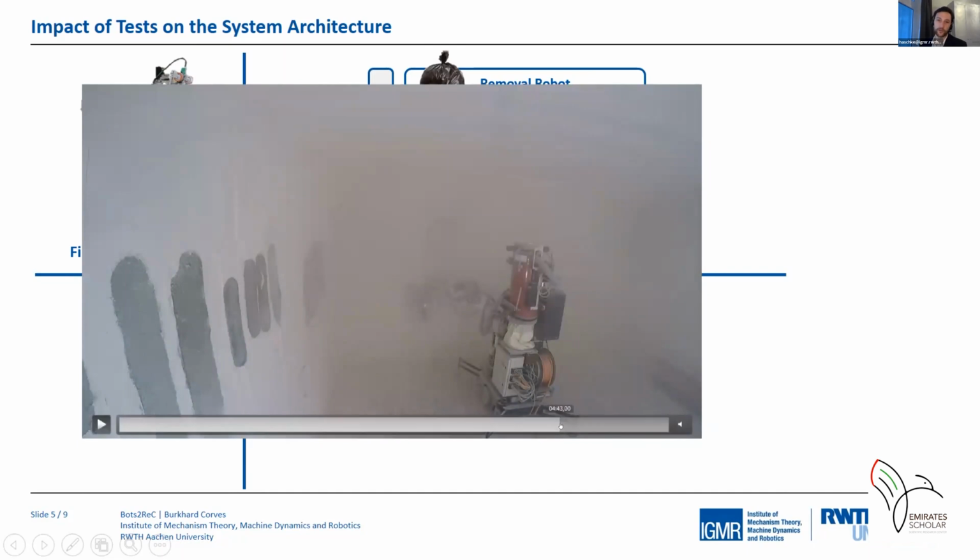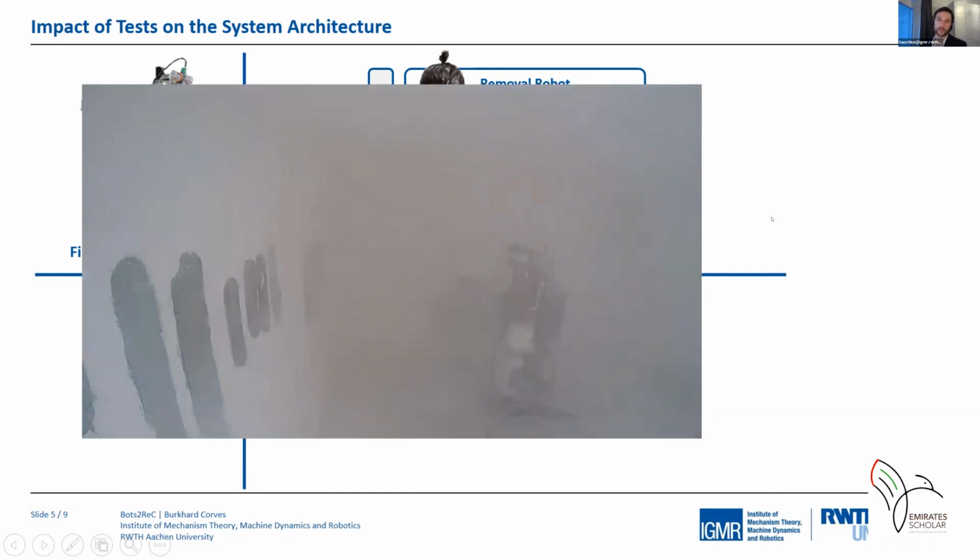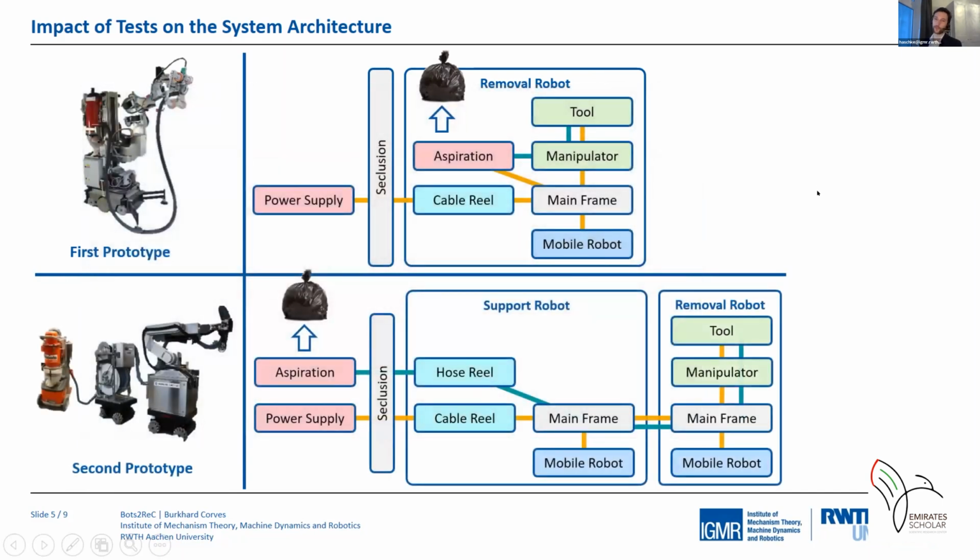And when I go to 4 minutes, we have a dust problem. The size of the aspiration wasn't able to take all the dust. In the end, the rate was 80%, but 20% of the asbestos was not aspirated, and this is a critical safety issue.